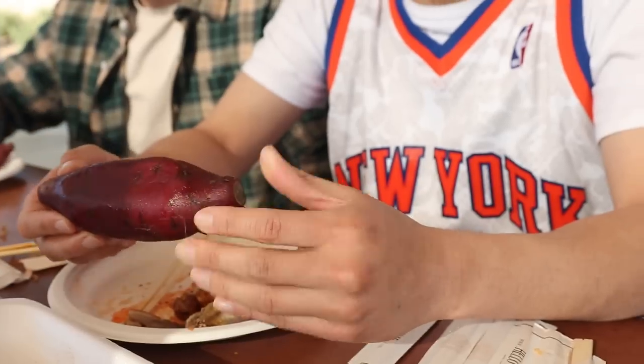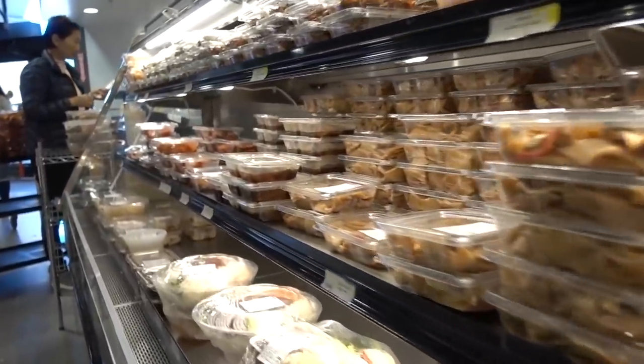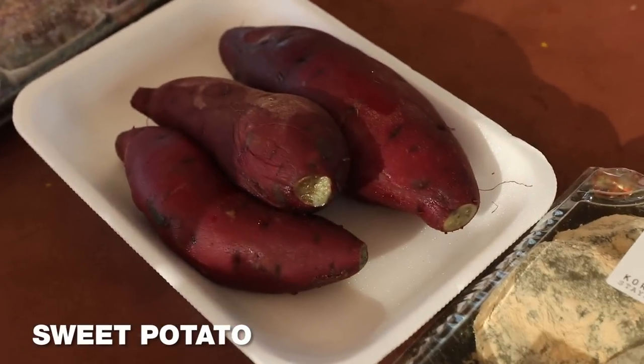Shut up, bro. They do such a good job of making the banchan and such a wide variety of it that I don't know if the American-born Koreans are gonna need to make their own banchan in the future. Now with H-Marts around the country, you can just go there and get your tradition right there. Anyways, onto the sweet potato, guys.